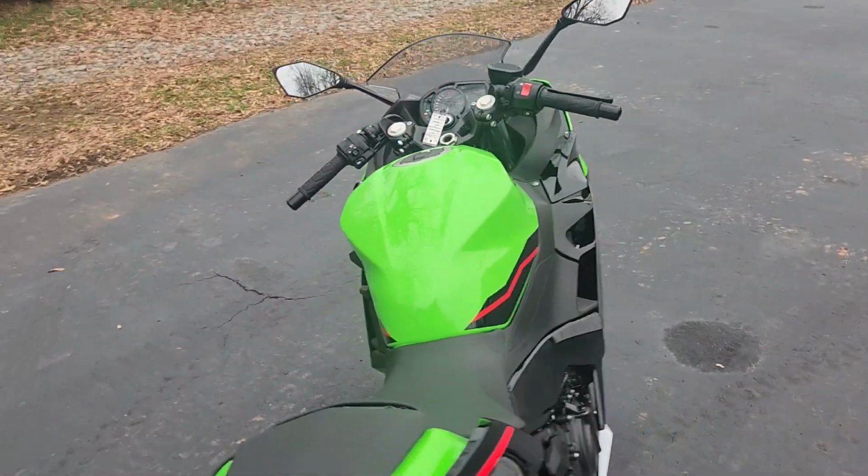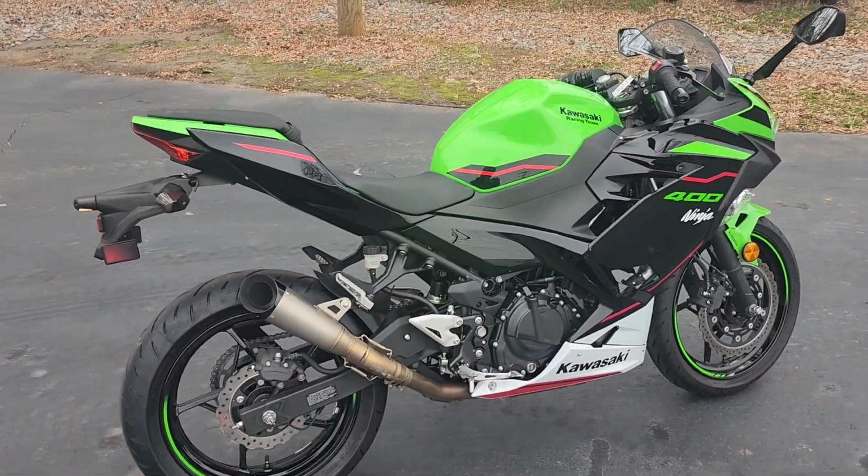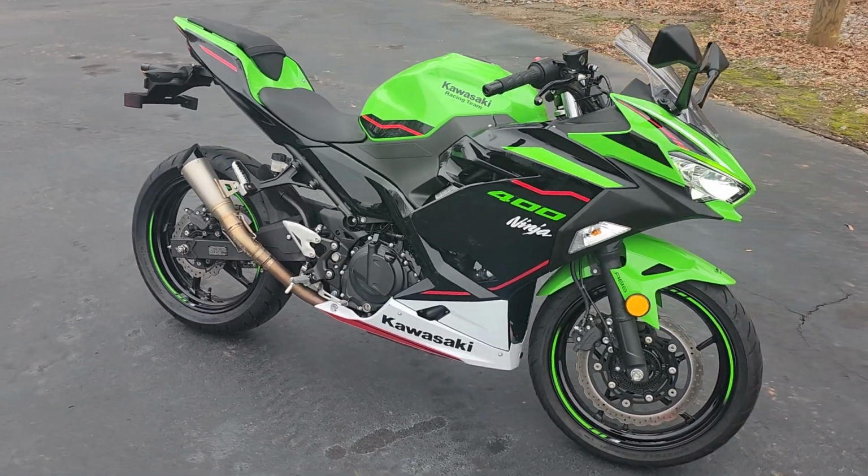That bike sounds great. Like I said, this is a 2022 Kawasaki Ninja 400 ABS KRT edition.